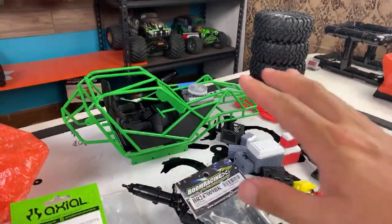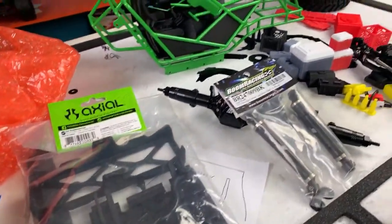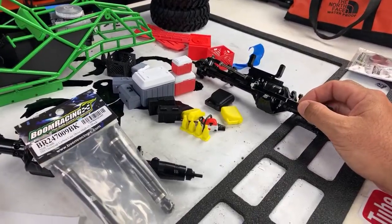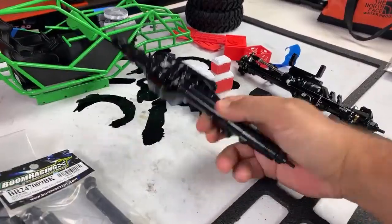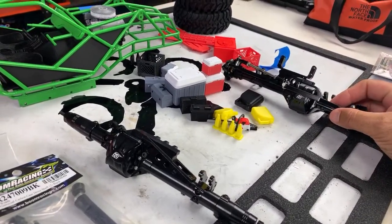I'd spent a lot of money on a lot of stuff recently, and I needed some of it to come in a little bit cheaper. So these honestly were about the same cost as if I were to buy just the stock Axial ones on eBay right now. They're just so expensive to get a complete set of these. And so I thought, you know what, I'll just give it a try.